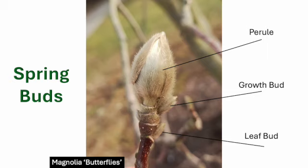Most magnolias are determinate bloomers, meaning that they'll flower at the very end of their twigs, and that twig will no longer grow from that spot. It has to kind of shoot out from below the flower bud and make kind of a Y shape if it splits into two.